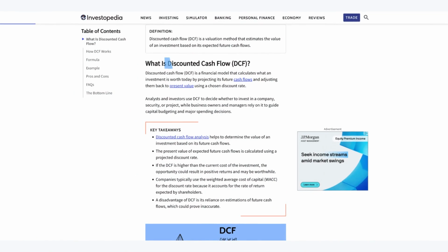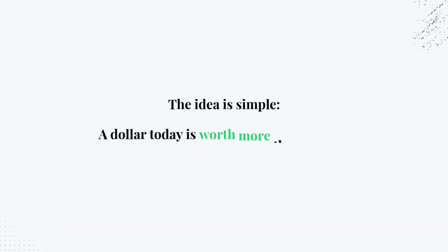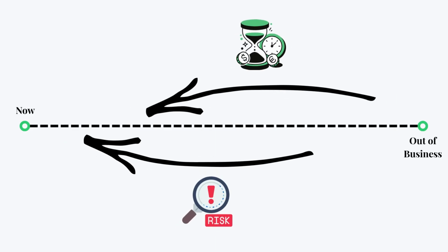DCF stands for discounted cash flow. It's a method investors use to figure out what something is really worth, not based on hype or stock price, but on how much cash it'll make in the future. The idea is simple. $1 today is worth more than $1 tomorrow. So the DCF takes all the money a company is expected to earn in the future, adjusts it for time and risk, and tells you what it's worth today.